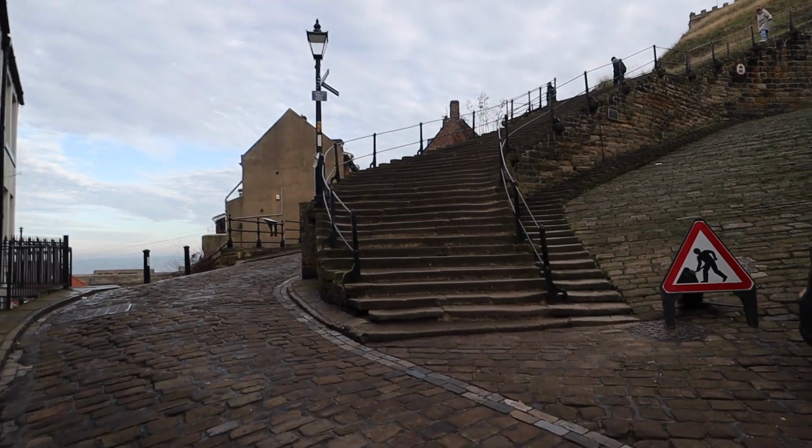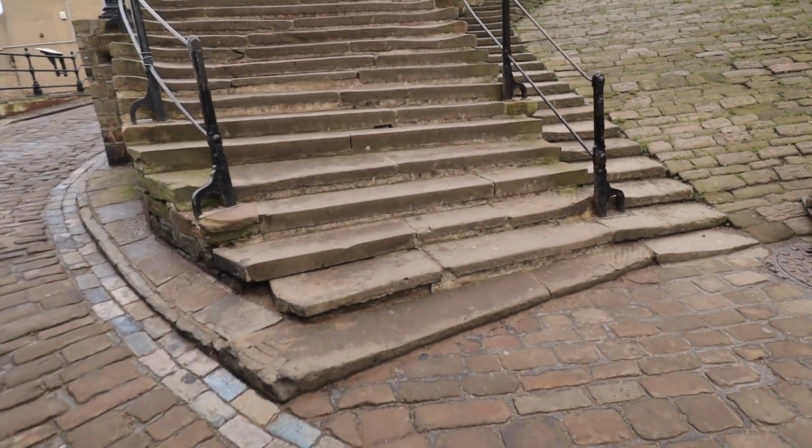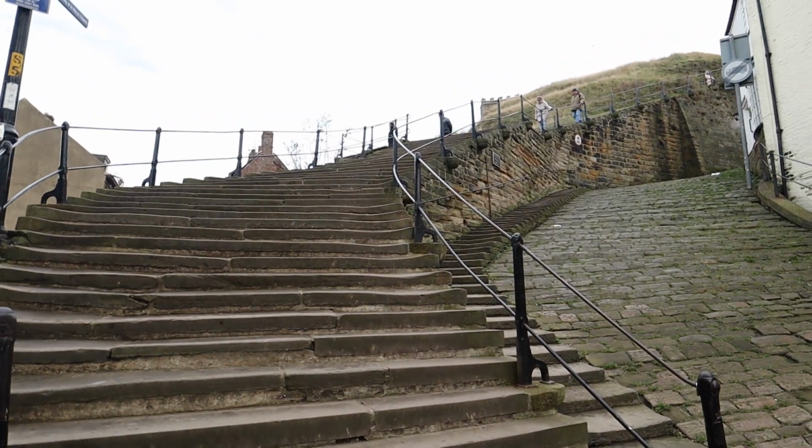So the first thing I want to check out is called 199 Steps. It's one of the top attractions on TripAdvisor. So let's go find them, climb up the steps and see what's at the top. Right, I think this is it. I think this might be the start of the 199 Steps. Let's head up.